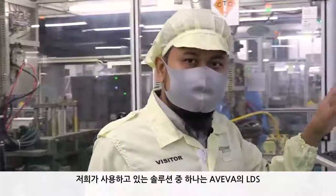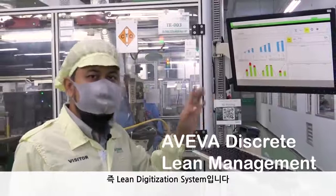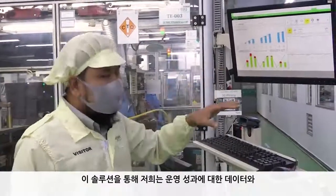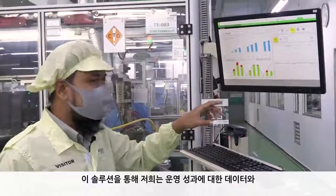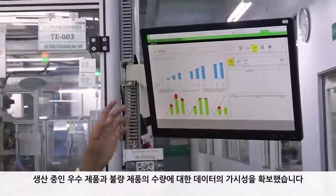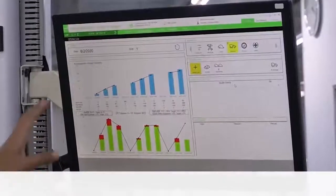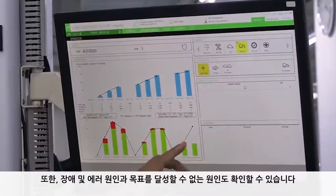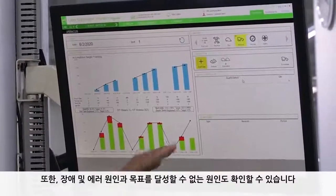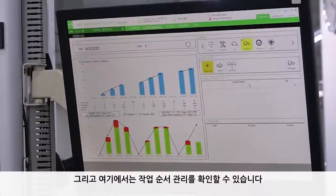One of the solutions that we are using is LDS, Lean Digitization System by AVEVA. With this solution, we have visibility of the performance of the operation, how much product quantity they are producing, the good product, the bad product. Also, we can see the reason, the barrier, why they cannot achieve the production, and we can also see the work order management in here.